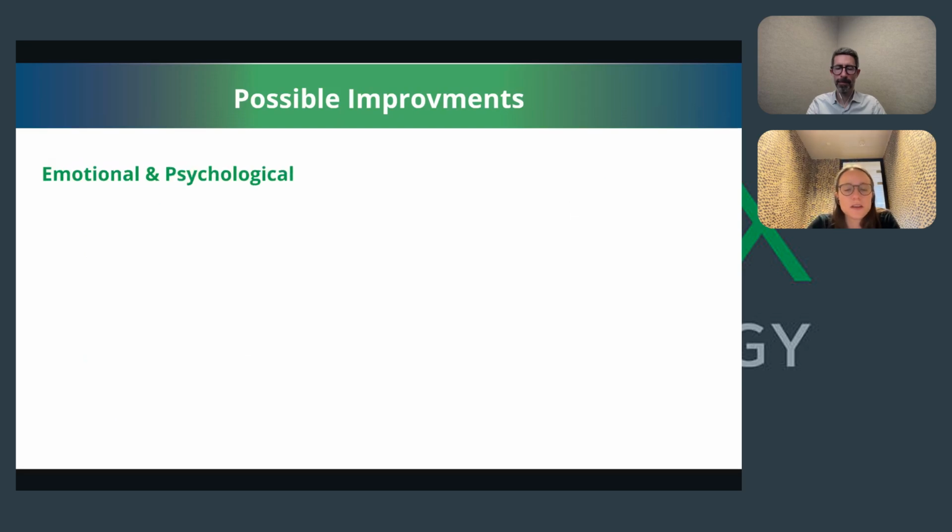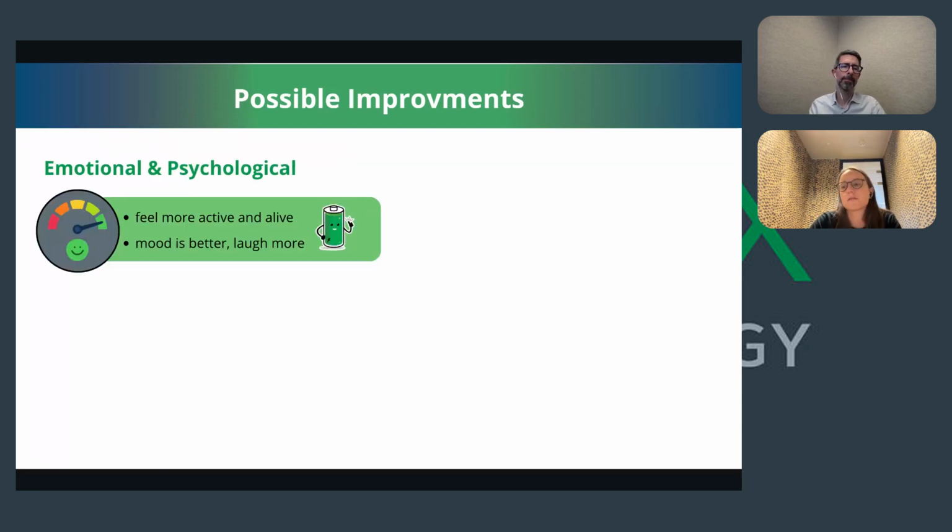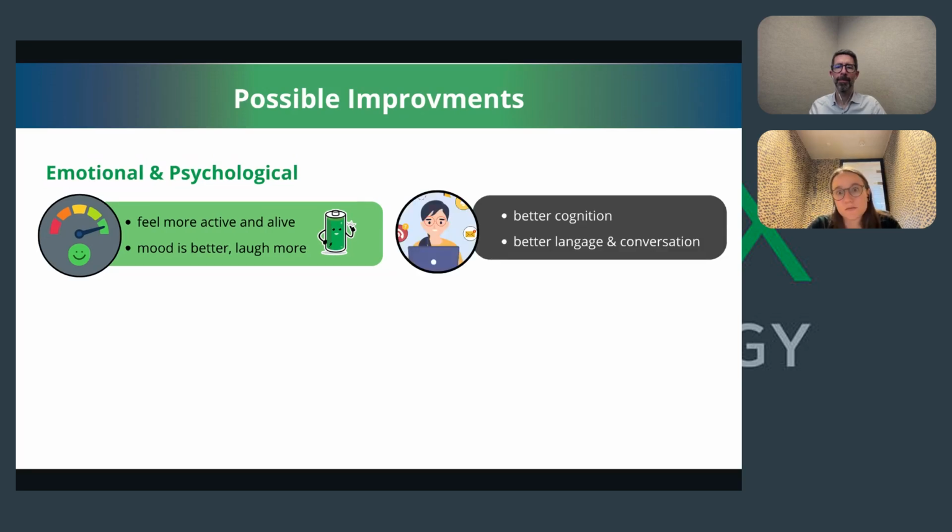There's also an emotional and psychological improvement, because if you have better motor function and you can do things faster with more motivation, you feel more happy, you have more energy, you feel more alive, your mood is better, you laugh more because you feel you're getting in touch with your old self again. Then also there is better cognition and language. People can do more tasks, can understand more rules, can stay focused longer, they have more energy, they can follow a conversation or speak more and better than before.